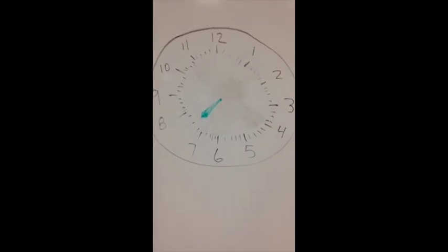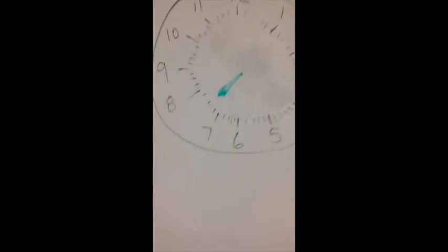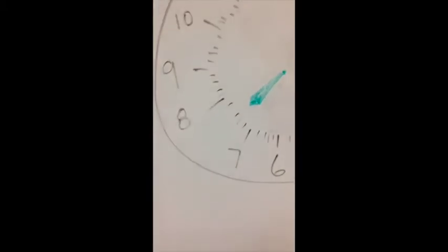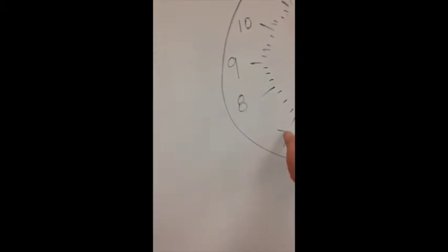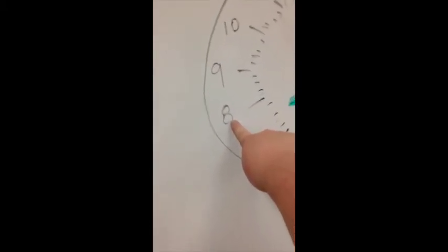If we notice, I took off the second and the minute hand, and I have only left the hour hand on the clock here. And if we see where our hour hand is pointing, we see that it is between the 7 and the 8. This means that the hour is sometime between 7 o'clock and 8 o'clock, meaning that if it was exactly right on the 7, it would be 7 o'clock, and if it was exactly right on the 8, it would be 8 o'clock.